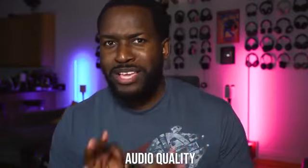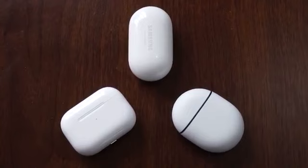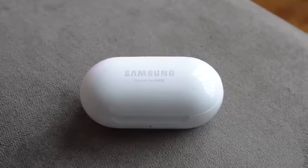How well do they sound? This is always a subjective matter for a lot of people, but also there are certain levels for you to gauge this too. So when it comes to the low ends, the Galaxy Buds do not have a strong low end.